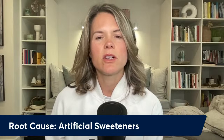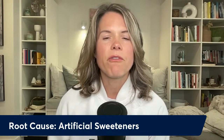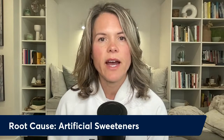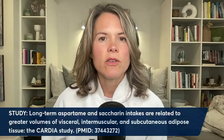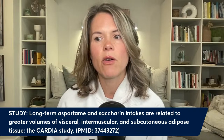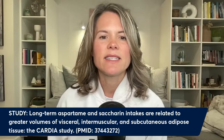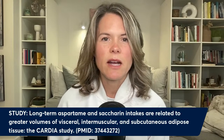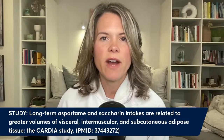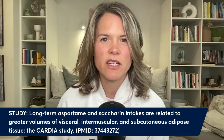The other root cause that we're going to talk about next is artificial sweeteners. Now, we may be thinking that we're doing ourselves a favor by using artificial sweeteners to lower our caloric intake to decrease fat. But interestingly, these artificial sweeteners have been linked to the specific formation of visceral fat. Now, not all of them, but the ones that have been studied to date include aspartame and saccharin. And so aspartame and saccharin have been linked to greater volumes of visceral fat, as well as fat in the muscle and in the subcutaneous tissue.